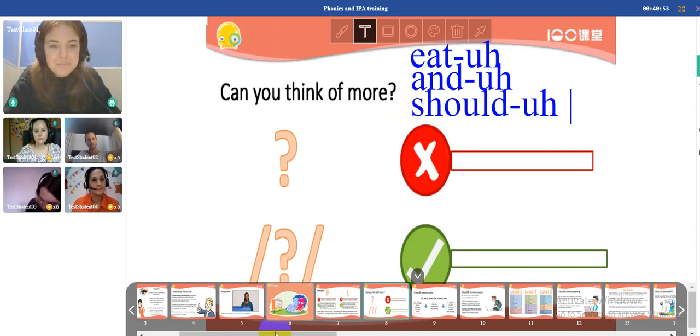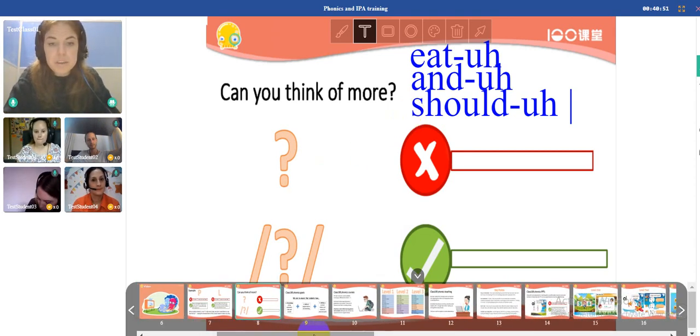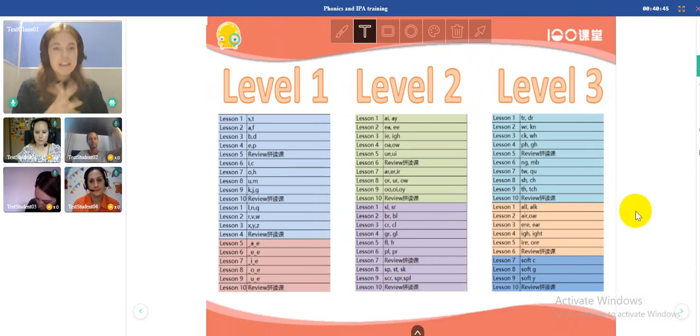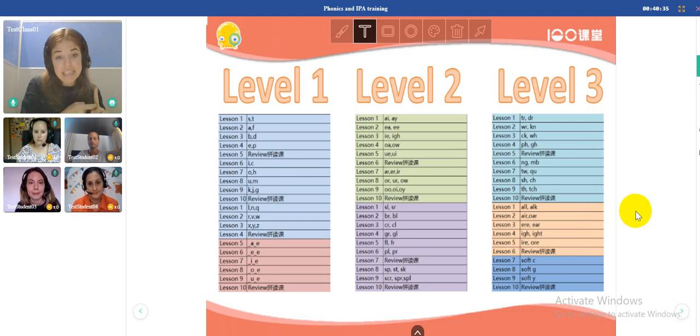So while we're talking about target letters, let's look at our phonics course. So here is the 20 weeks of each level. We have level 1, A and B, level 2, A and B, and level 3, A and B, split into 10 lessons each.